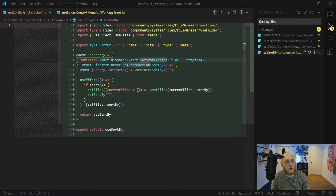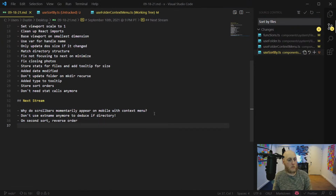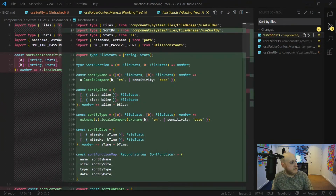So let's make a note in the show notes here that on second sort, reverse order. There we go. So I know how to do it, but I can't think of the elegant way. What I want to do is get rid of the need for this blank thing, and I want it that when setting occurs, somehow here it can know whether or not it flips. But I'll think of the nice way and then I'll show you guys in the future. I think we've gone through the code now. Let's actually see it in action, right?